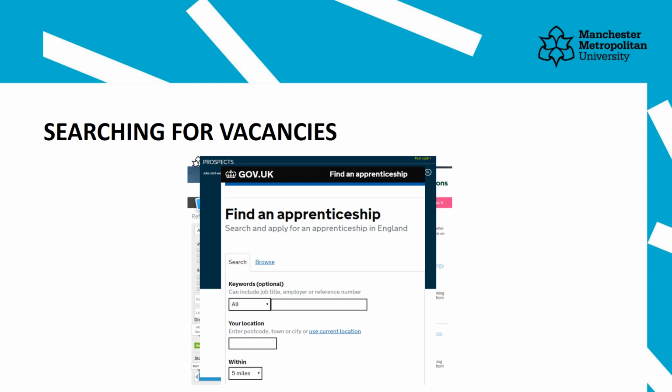Okay, so just going into a bit of detail about the application process for degree apprenticeships. As a starting point, there are some useful sites which will be useful for you in regards to searching for vacancies. This first website is the gov.uk apprenticeships section. You can put in your personal details, search for job titles or different kinds of jobs, filter down things like location as well, and start looking at what vacancies are arising.